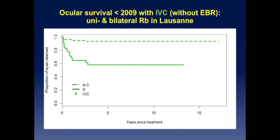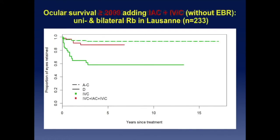with intravenous or systemic chemotherapy. When you introduce intra-arterial and intravitreal, you are at 90% survival for group D eyes. So a big jump for the survival of the eyes. Something totally unprecedented in my experience, of course. And even for the A to C eyes, it's even slightly better, but not significantly better.